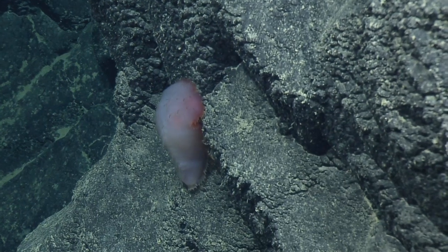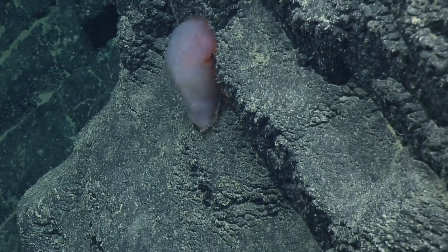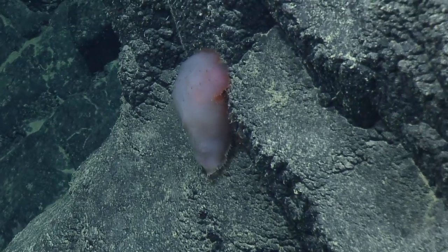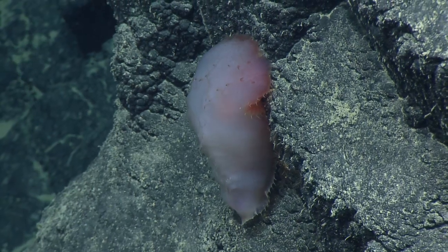Luck of the draw. Yeah. Another cinnalactid sea cucumber. That can be a little tricky to do, right? Because you know there's only so much funding you have to work on so many samples too. Yeah. And it's expensive work, so.